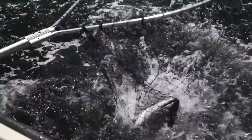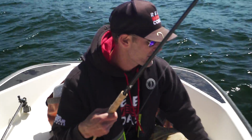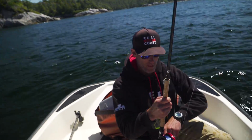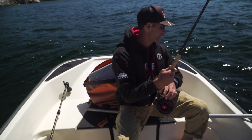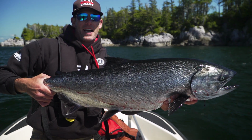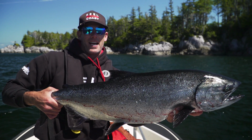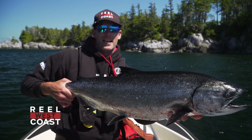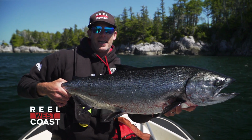Wow. Oh, I gotta sit on the net here so I don't lose this fish. Oh my goodness. That's awesome. What a fight, man. What a great fish. Perfect fish to keep, but anything bigger, he's going back, absolutely. We'll see if we can find another one.